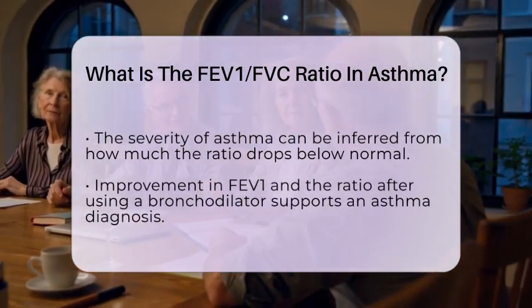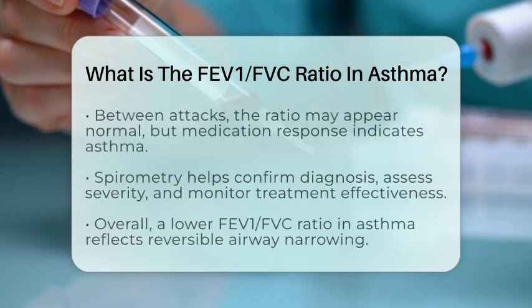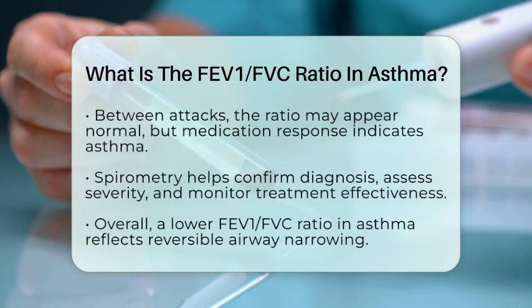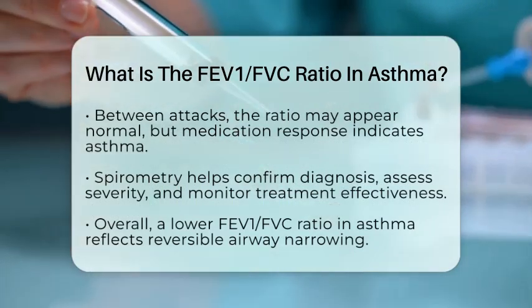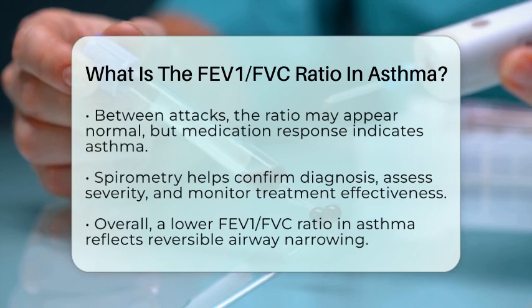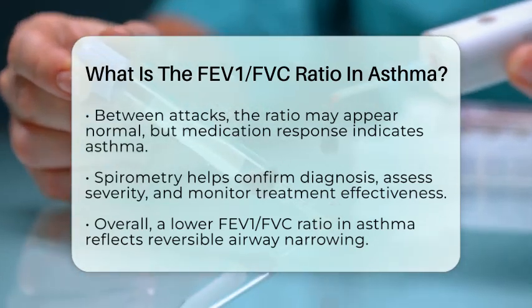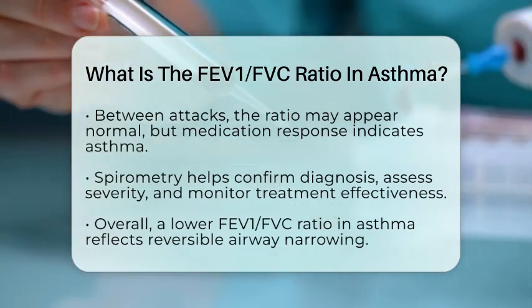Sometimes, between asthma attacks, your FEV1 FVC ratio might look normal. But if your symptoms come and go, and your ratio improves after medication, it still points to asthma. This test is very helpful for confirming the diagnosis, understanding how severe it is, and seeing how well your treatment is working.